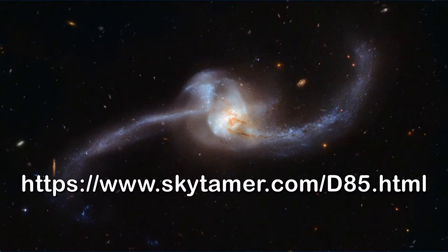This concludes our examination of this airplane trade card set. Details of this set are available in the Airplane Trade Cards section of our Skytamer.com website. This includes the set's history, high-resolution images of the fronts and backs of all the cards, and the set's checklist, which you are free to download and print.